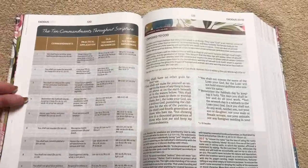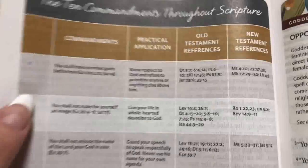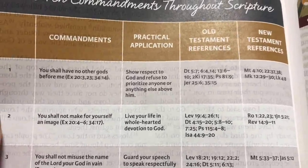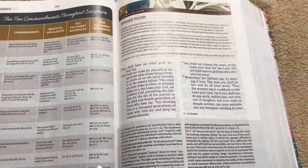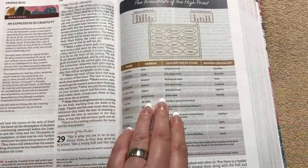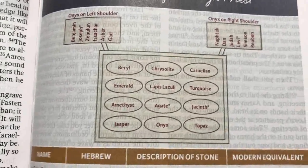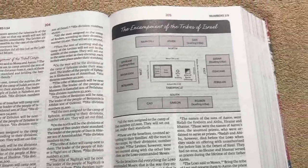This is a chart on the 10 Commandments through Scripture. So I'll get you a little bit close up there. So it talks about the commandment, the practical application, the Old Testament references, as well as the New Testament references. So lots of neat charts that are within this one. And this one's kind of neat, the breastplate of the high priest. So it gives us a nice little layout on how that was done, as far as you can see the amethyst and the turquoise and the jasper. So it's pretty neat to see these things.